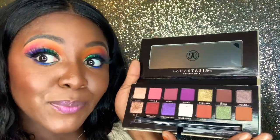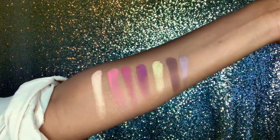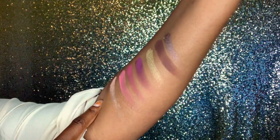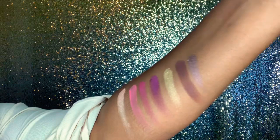Now let's get into some swatches. Okay, so here's the swatch of the first row of shadows. The first color here is Soleil. This is kind of like a goldish, kind of like a rose gold. It's kind of got a peach undertone. It's very satiny and glittery.